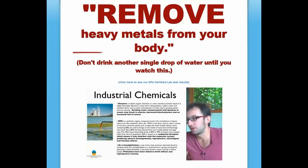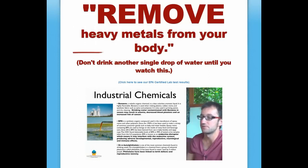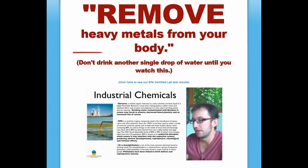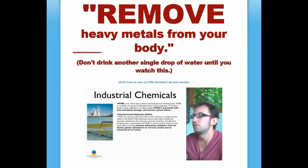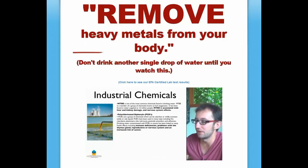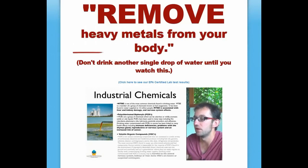BPA, which you may have heard of, is an endocrine disruptor, which means it may interfere with the endocrine system, producing adverse developmental, reproductive, neurological, and immune effects. Dibutyl phthalates have been linked to birth defects and reproductive toxicity. MTBE is associated with liver and kidney damage and nervous system effects. PCBs: immune deficiencies, problems with the thymus gland, reproductive or nervous system effects, and an increased risk of cancer.